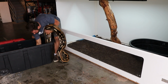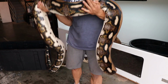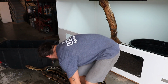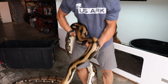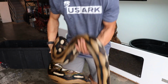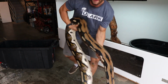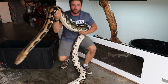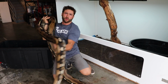So she is a big, heavy girl, as you guys can see. Oh, she's still holding on. Watch out. All right, so here she is. Like I said, I think she's right about 13 feet. She feels about 1,000 pounds, but that's just because she is solid muscle. You guys can see her cruising around. Try to back up a little bit and show you guys what she's doing. Oh, like I said, she is a runner. But she's super docile.